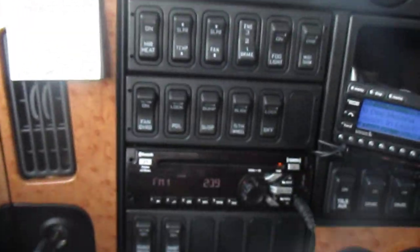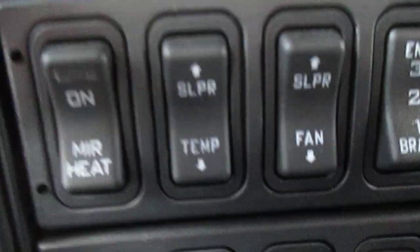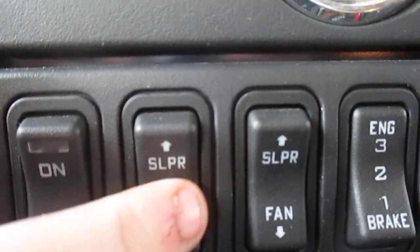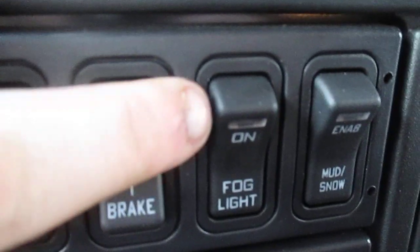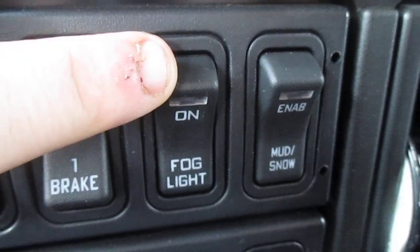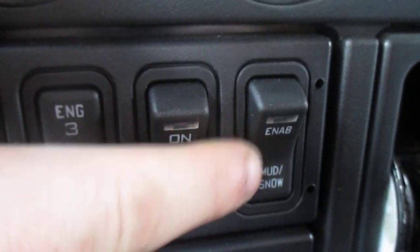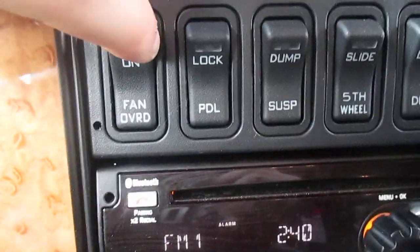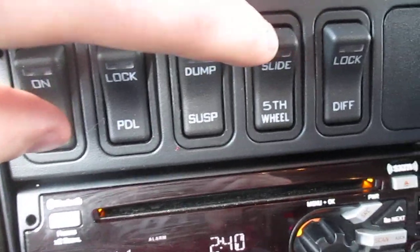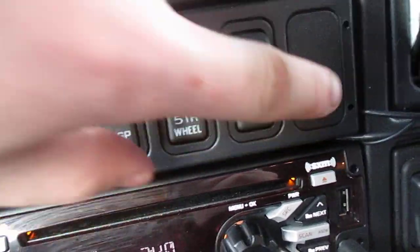Okay, switches. Oh yeah, my TA calendar. You have mirror heat, your HVAC controls for the back, your engine brake 1, 2, 3, fog lights, which I don't use because the headlights are bright enough. Your traction control, mud slow, and disengage your traction control. Engine fan, power divider lock, suspension dump, fifth wheel slide, differential lock, empty cavity.